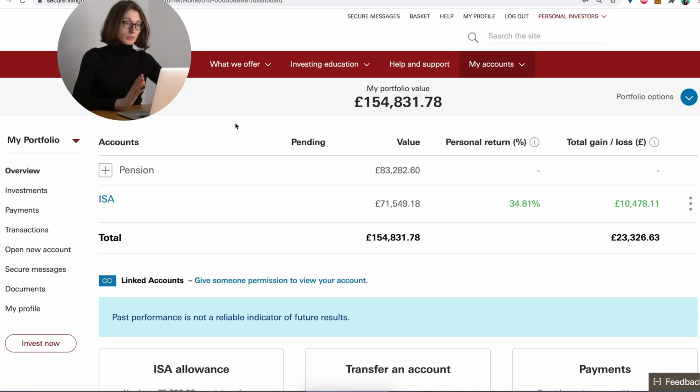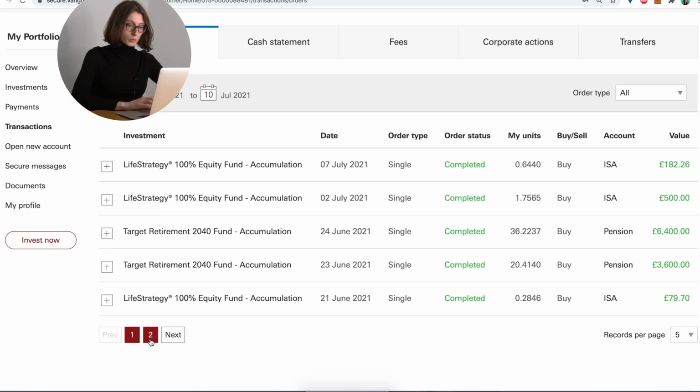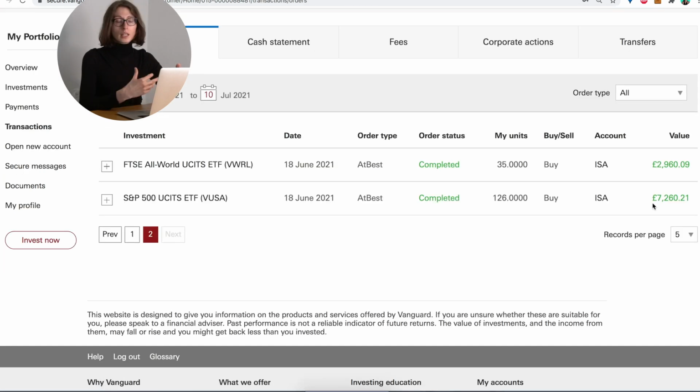So here we are. My portfolio value is £154,831.78. Like I said, there's been quite a few transactions, so let's take a look at them now. Since my previous update, I made some contributions, but I also transferred my ISA that I used in Adam's account to my account. So I kind of consolidated my accounts. So these have been my transactions.